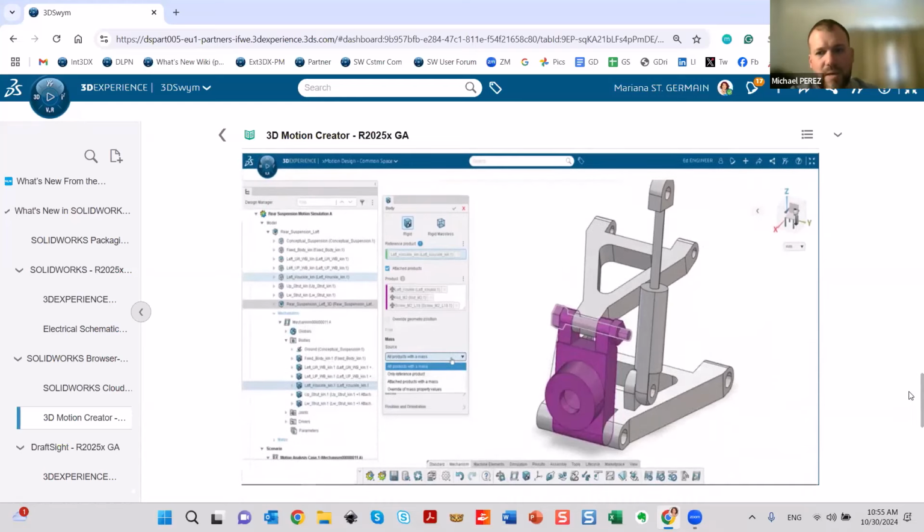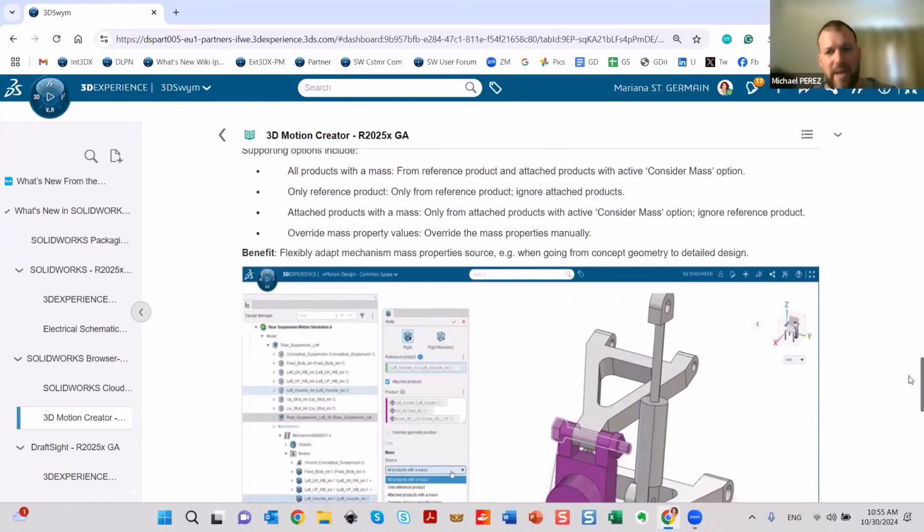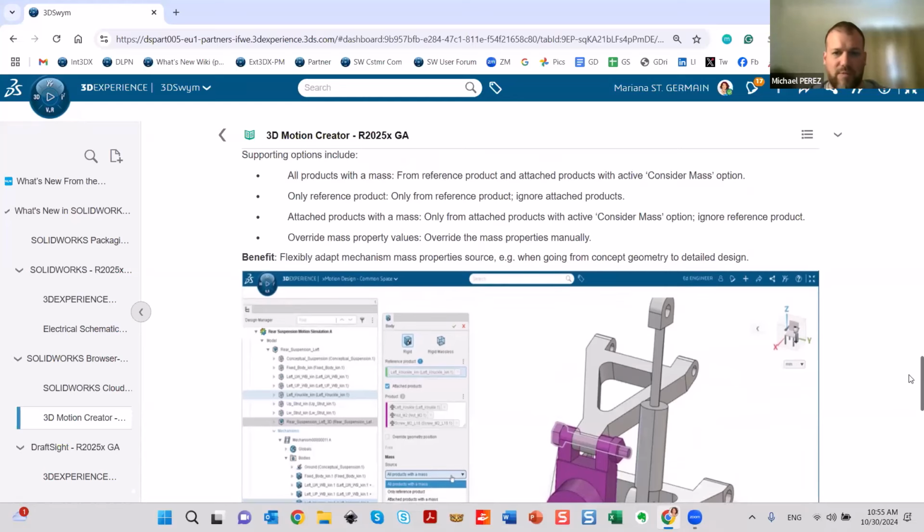The first is whether they want to consider all the products with mass, from the reference product and from the attached product. That's the first option: you can consider the mass of all the products that have a mass. The second option is to select only reference products, which would ignore the mass of the attached product and only consider the mass of the reference product.